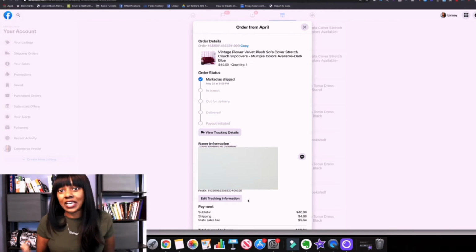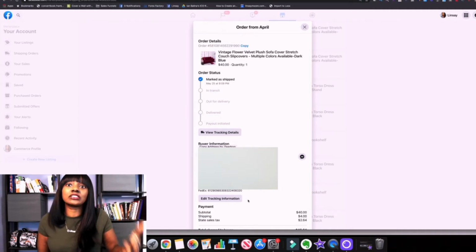What Facebook said they will do is that even if you insert the wrong tracking number in there, you will still get paid out. Now, you will not get paid out in 5 days after the order has been confirmed. You might have to wait up to 20 days to get that actual payout if you insert the wrong tracking information for that particular item. But you do need to make sure that you're inserting tracking numbers.